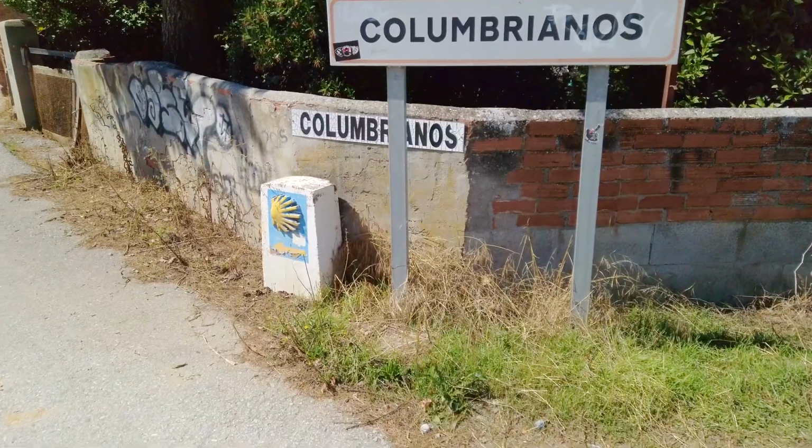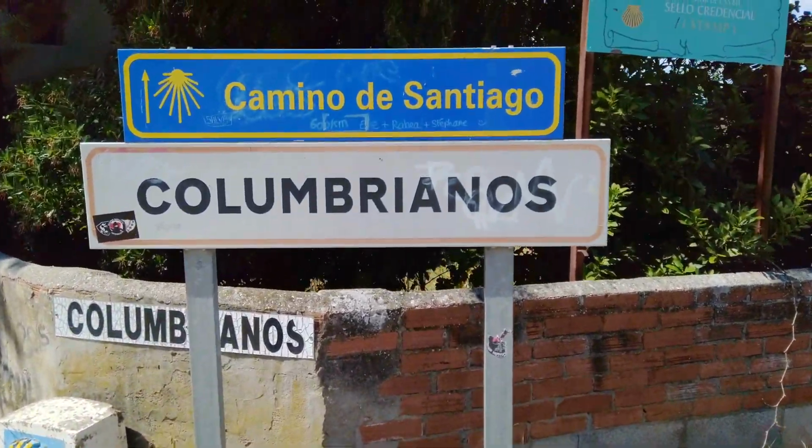So we're coming up at one of the churches in Columbrianos. I'm going to take a look real quick. Stay with us in BDE Travels.